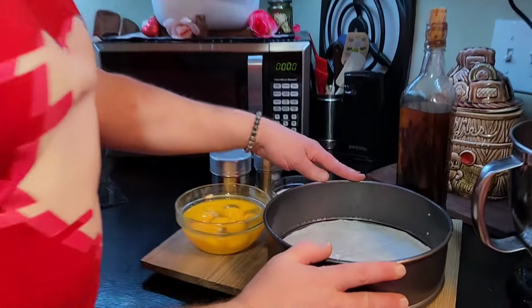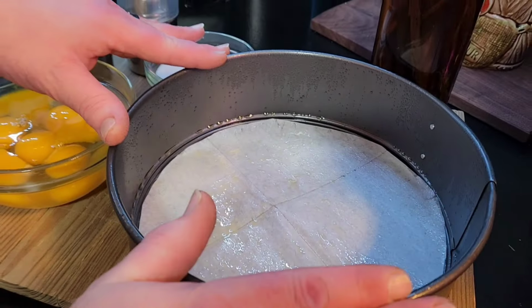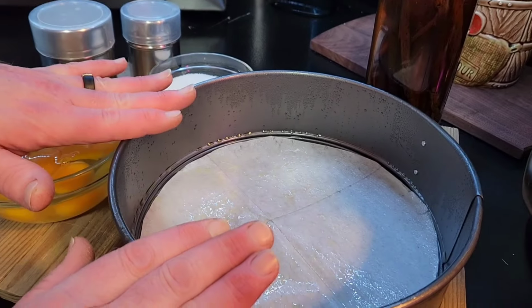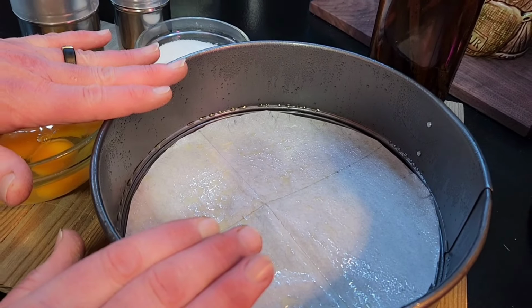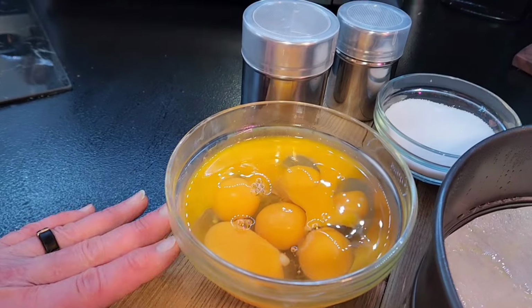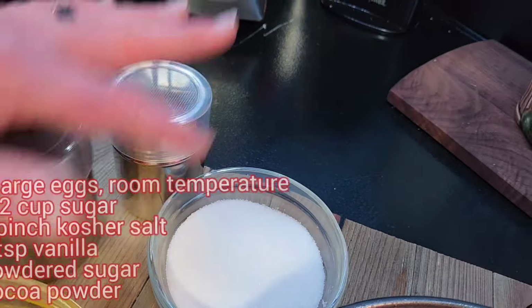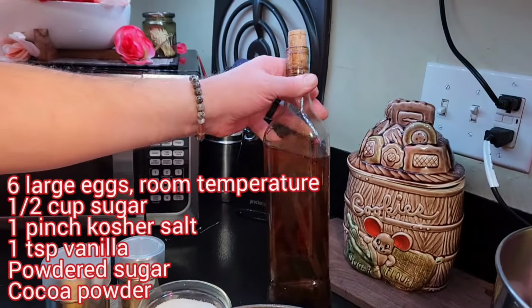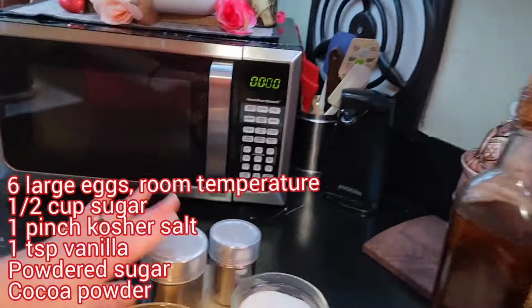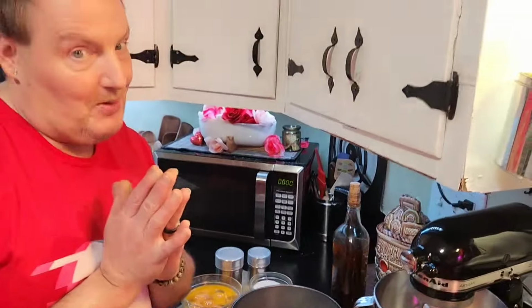We have here a 9-inch springform pan, which we sprayed with nonstick cooking spray, and we've also lined the bottom with some parchment paper there. Now, as far as our ingredients go, right here we have 6 large eggs at room temperature. We have a half of a cup of sugar. We have some vanilla here. We're going to need about a teaspoon. And then I have powdered sugar and cocoa here, and that's to dust our torte when we're all done with it.